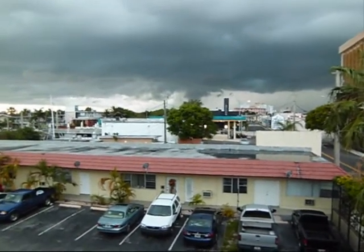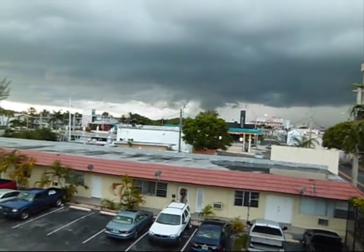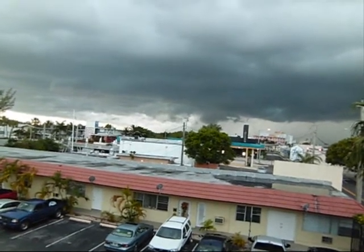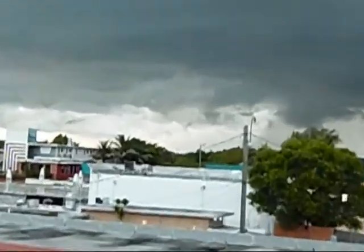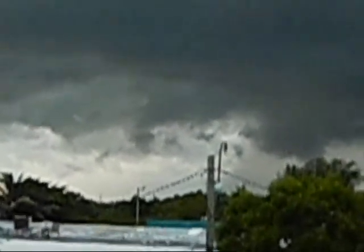I just seen one flash. I don't know what the hell that was, but it looked like somebody fired a firework over there. I see a little white puff of smoke. Never know what they're trying to do around here. Even the birds are having a hard time.